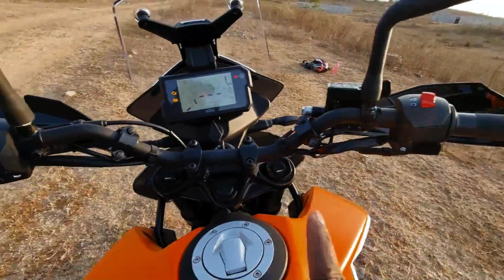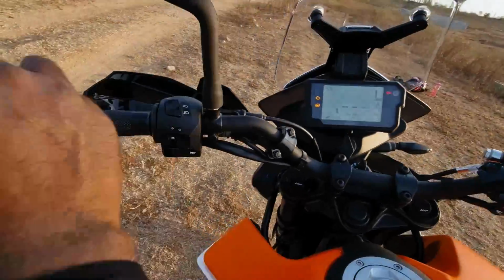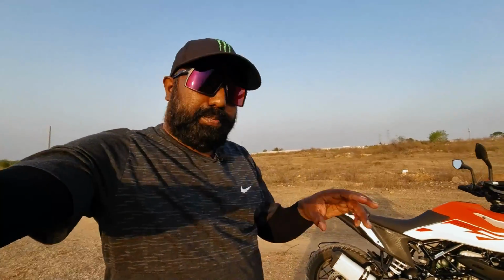Backlit switches. You do miss a hazard light switch. I wish they had offered that. You do get an engine kill switch and a high beam flasher. You do get slipper clutch. So the slipper clutch works as a back torque limiter, prevents the rear wheel from locking and hopping under faster downshifts, and also provides for a lighter clutch pull.